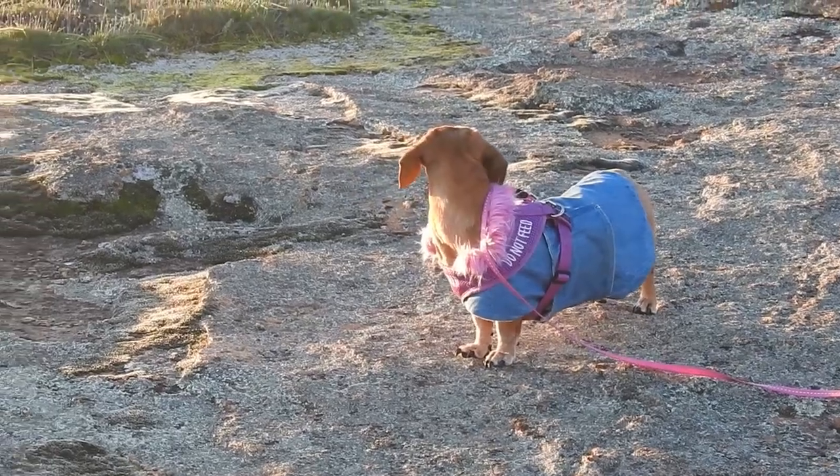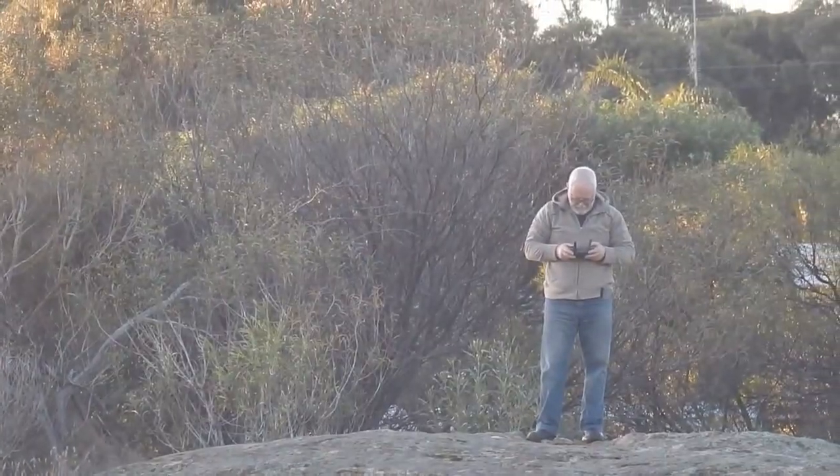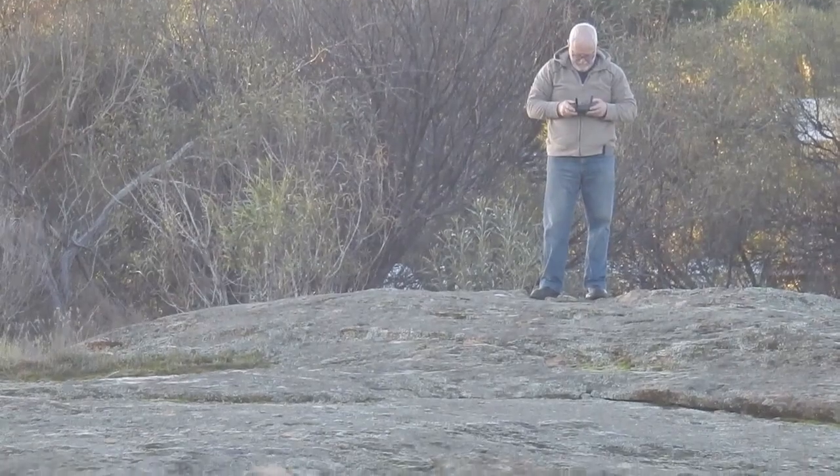Went for a walk on this big rock at Corrigin. So Stephen's putting the drone up so we can see the other side of the rock.